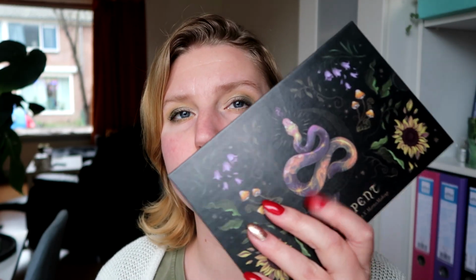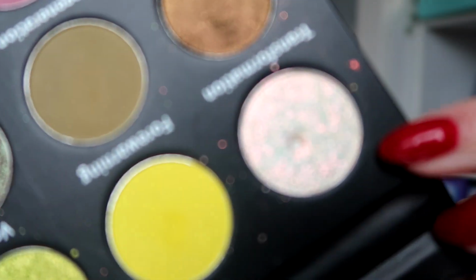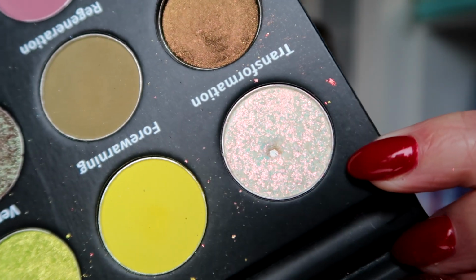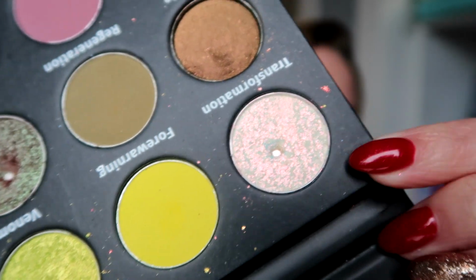Then I hit pan in my Beauty Shop Serpent palette. Wow, that had to come from far away. And I hit pan in the shade Transformation, which is a beautiful shade. And this was in my pan those eyeshadows.